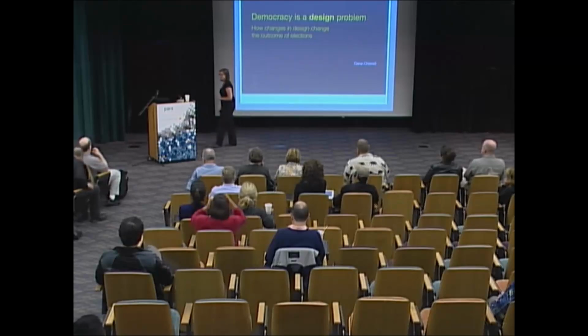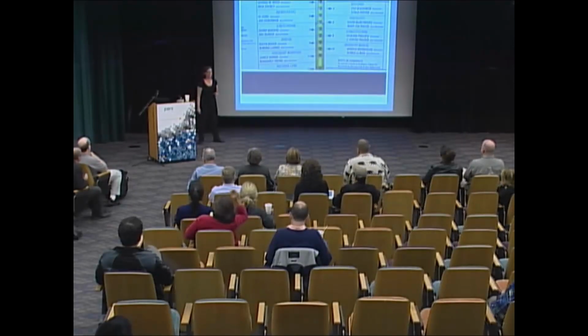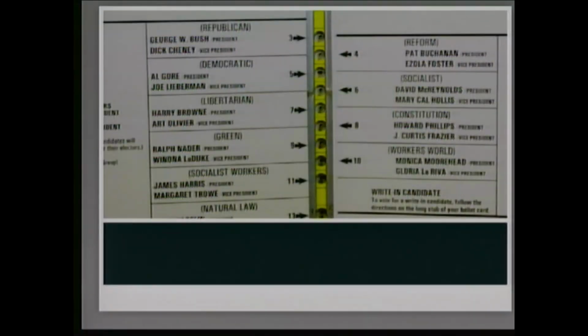Thanks for that. Let's start here. This is a form. That's all it is. It's just a form. And the important thing about this form is that this is a form that's used in perhaps one of the most important interactions between a citizen and her government. And this particular form changed everything.